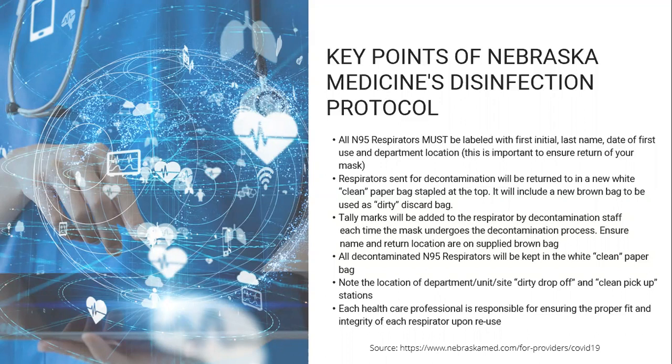Respirators sent for decontamination will be returned to the cleaning area in a new white bag marked clean, a clean paper bag stapled at the top. It will include a new brown bag to be used as dirty discard bag. Tally marks will be added to the respirator by decontamination staff each time the mask undergoes the decontamination process. You will ensure the name and return location are supplied on the brown bag.